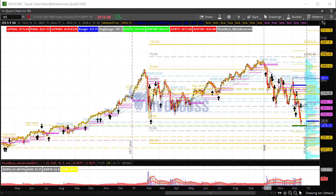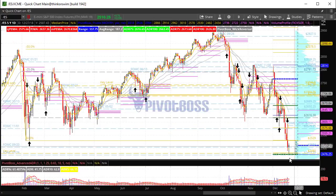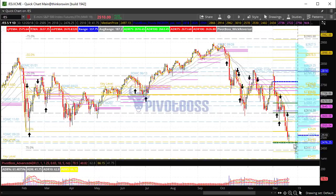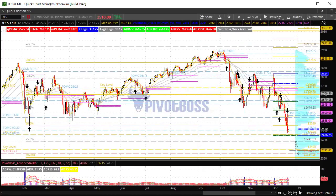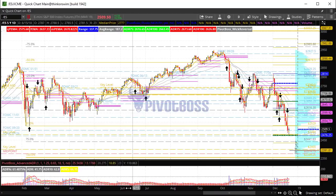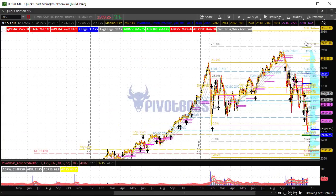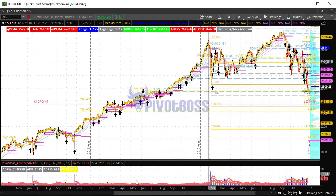So right now we are in the zone where if the market was going to see some sort of buying pressure, you would want to see at least something happen down here, because if we start to push much farther through this zone, you start to reach some major levels down below. The midpoint from the recent rally takes us to 2,374.75, and that is from the recent 2016 lows to the 2018 highs. That's the midpoint.